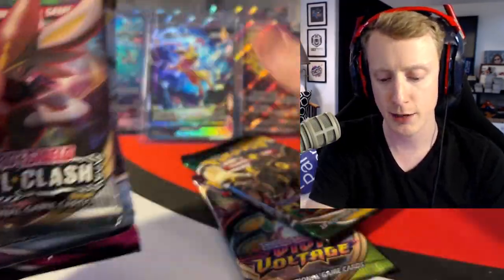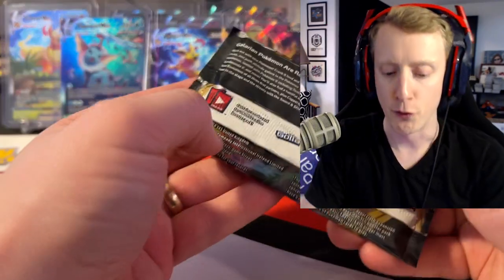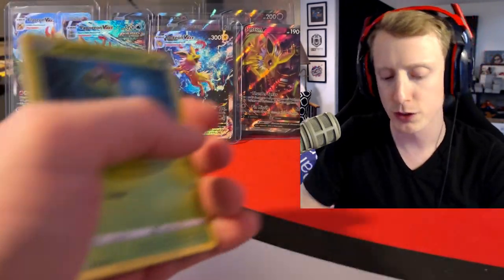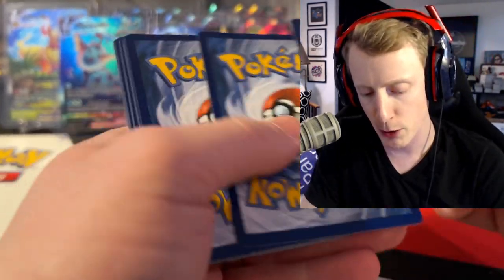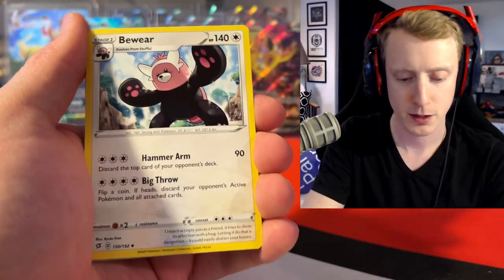All right, moving into the packs. We got Fusion Strike, Evolving Skies, Vivid Voltage, Chilling Reign, and Rebel Clash. We're going to open it up in the exact same way. Rebel Clash. Already talked about the hits, but two of them that we have pulled are the Boss's Orders Rainbow card and the Gold Tool Scrapper. All right, here we go.